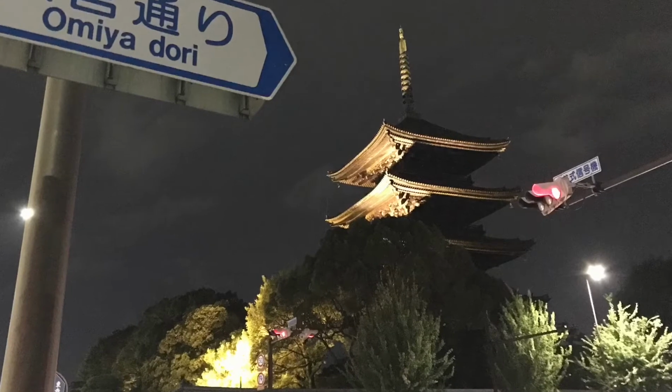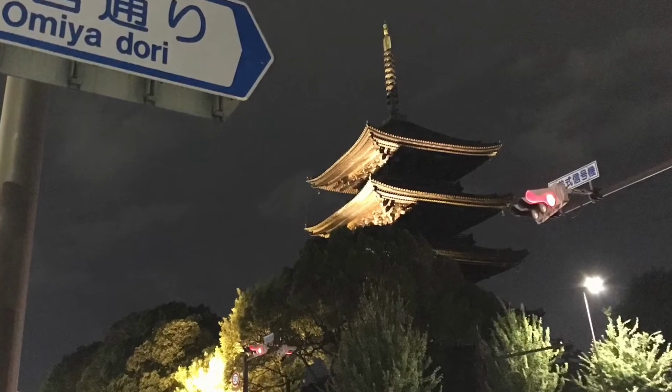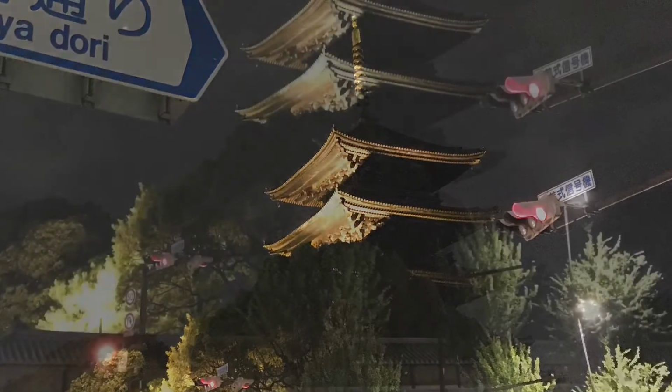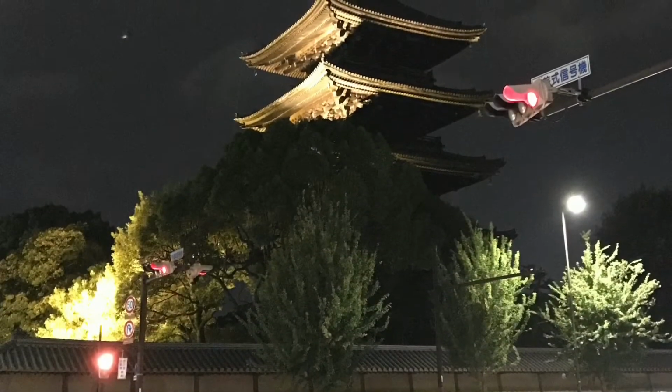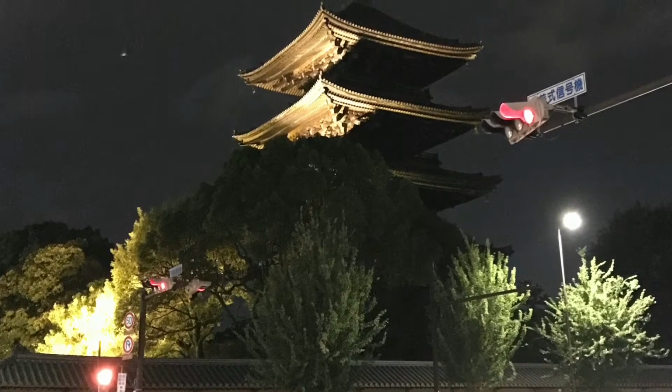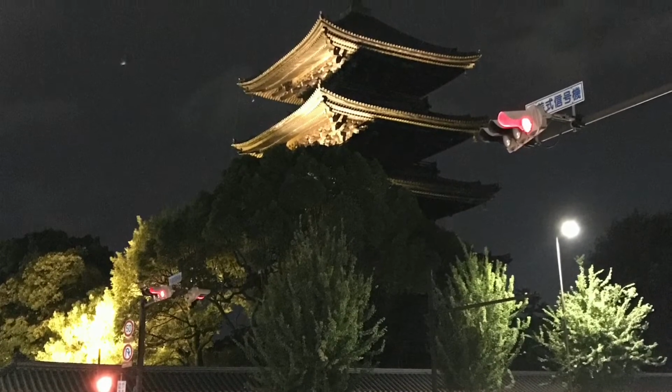How beautiful is that? I have not visited Nijo when it is open to the public, unfortunately. It was closed by the time I got there on this day. But I'm certainly going to put it on my to-do list for a future Japan trip.